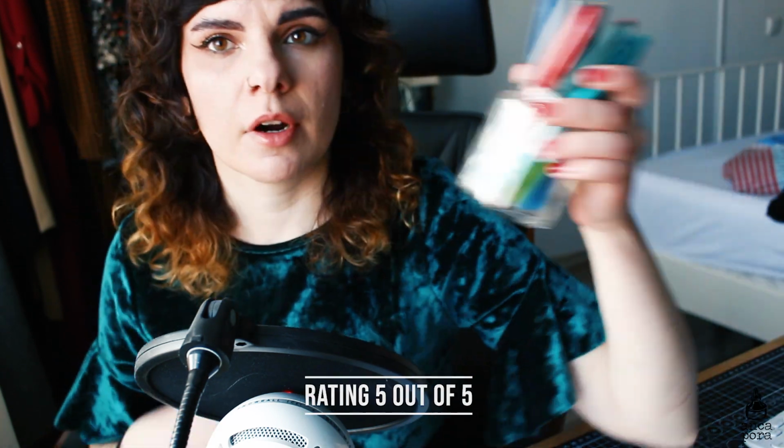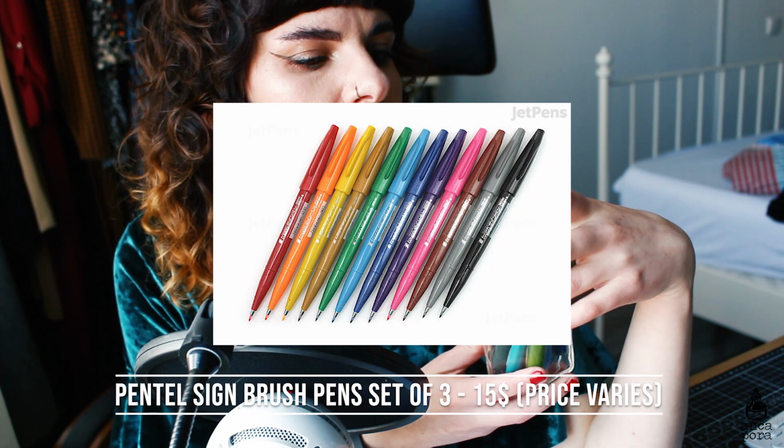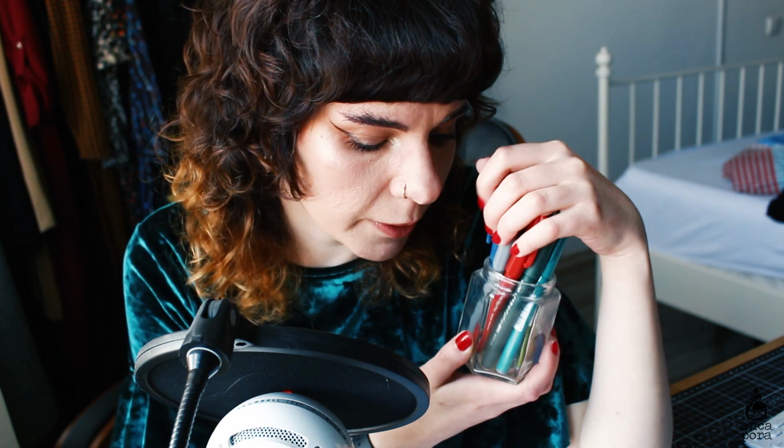The next item are the Pentel brush sign pens. Now, I've seen Lee Alexson use these, and Mailey Mouse, who is one of my favorite illustrators. They are beautiful. They are pens for calligraphy, ink pens. I haven't found a proper set price. The price differs on Amazon. You can get a set of 3 for $15. You can get one for $15. It depends where you buy them from.